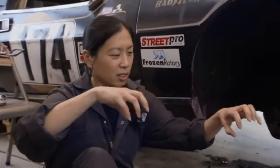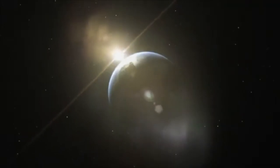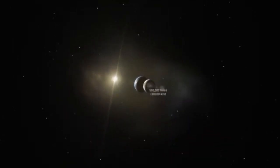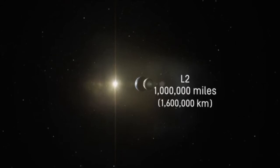If it is too far away from the Earth... where we're putting the Webb Telescope is a place called L2. If you think of here's the Earth, here's the Sun, L2 is on the other side, a million miles away from the Earth. The full moon is between us and L2. That's where James Webb will be. It's four times the distance to the moon.